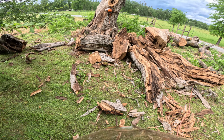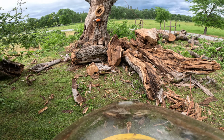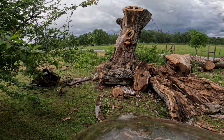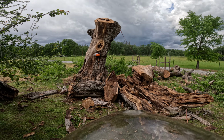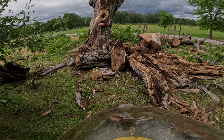And you can see the base is pretty thick. I'm cutting it up really high because there's some metal in it. They've been putting fences in it over the years. This tree is really old. Believe it or not, all this green foliage came off of it. It was still thriving. But yeah, we're going to get this thing down.